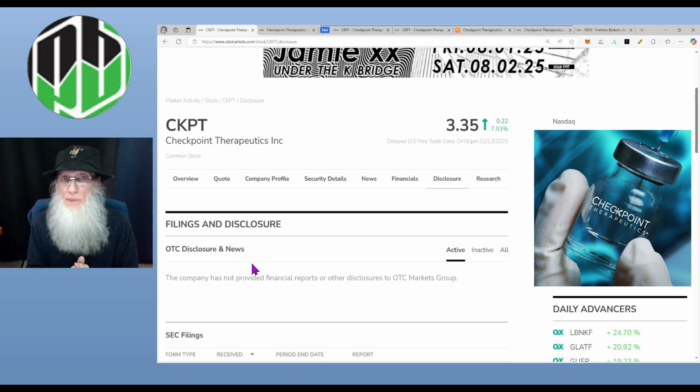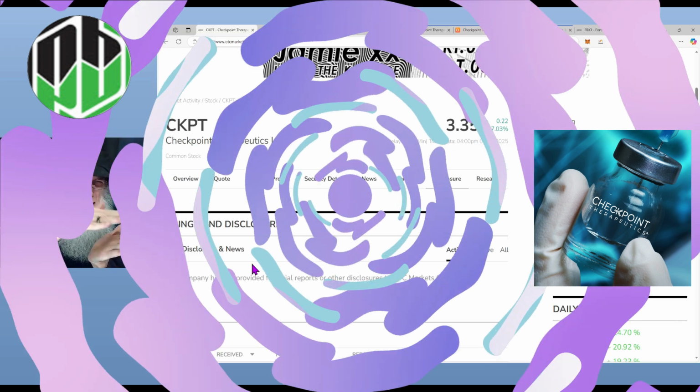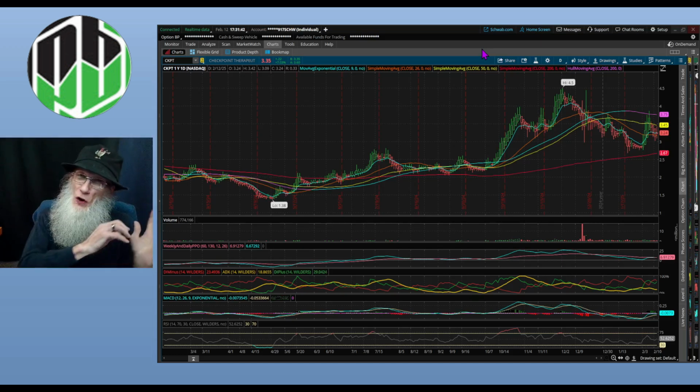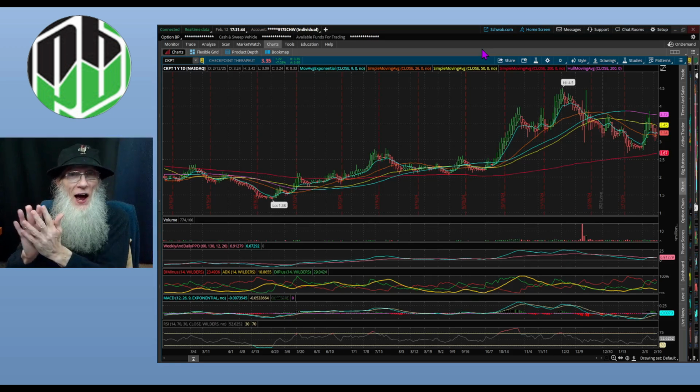Now is a good time to be looking at the stock, especially since it's got a hot chart. The 200 squeeze. You know where we're at, right? No fooling you. Yes, we're over here at my free trading platform, Thinkorswim. We are looking at ticker CKPT. This is Checkpoint Therapeutics. Got it opened up to a 1-day, 1-year chart so we can get the overall feel and direction of the company's stock and get our 52-week highs and lows.